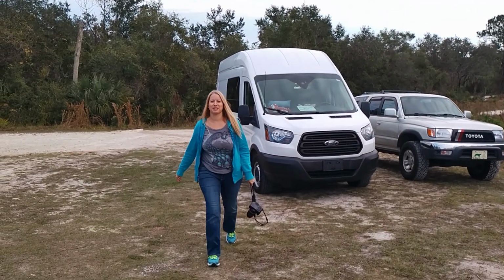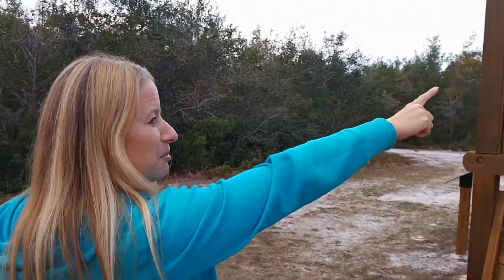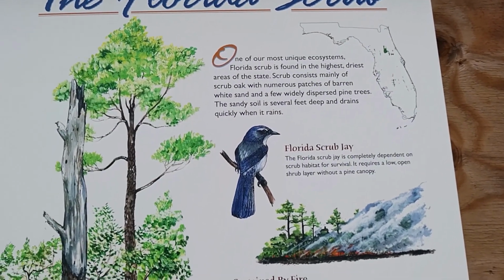All right, so we saw some manatees. Now we're gonna look for some scrub jays. Pretty blue Florida scrub jay.